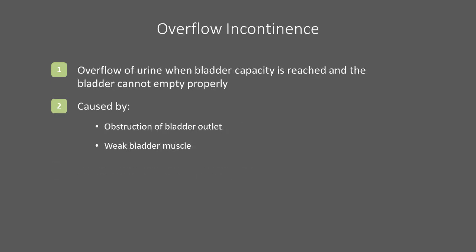Overflow incontinence, as mentioned, occurs when the bladder fills to capacity and cannot empty completely. This is typically caused by obstruction of the bladder neck from scarring. However, a weak bladder muscle may also play a role.